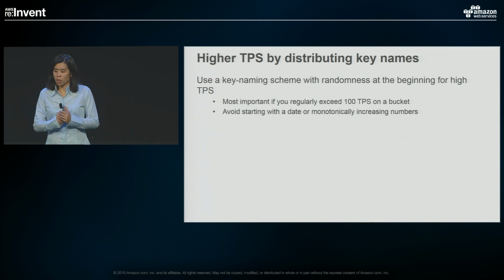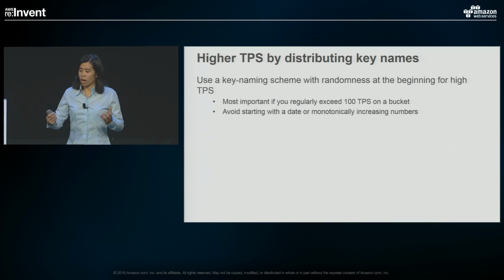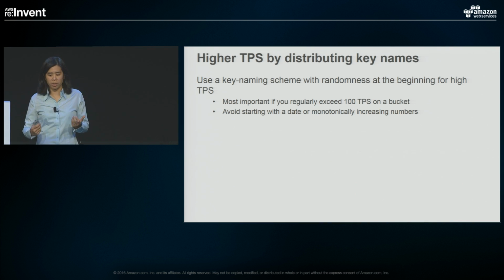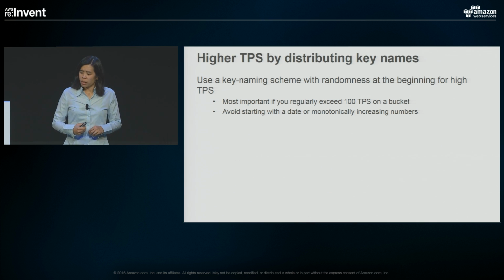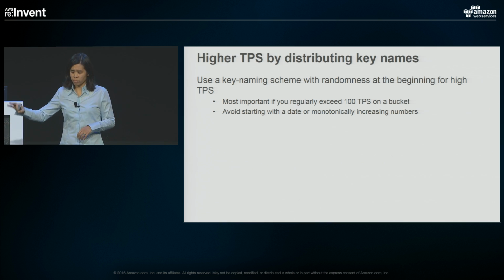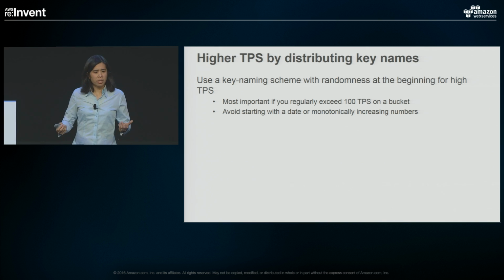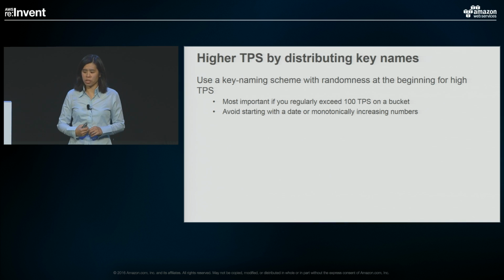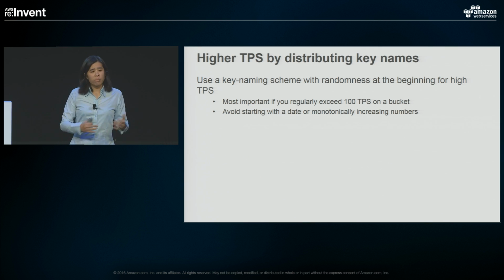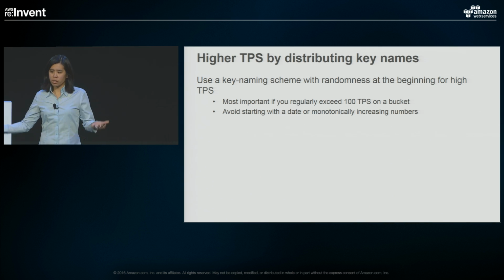The third topic that I want to get to is the ways you can get higher requests per second out of S3 by distributing your key names. You only need to consider this if you're planning an application that would spike over 100 requests per second on your bucket. S3 routinely scales up to millions of requests per second, and the way we do that is we spread your key names among partitions. We do that automatically over time as we see your request rate increase.